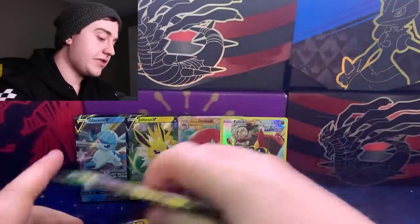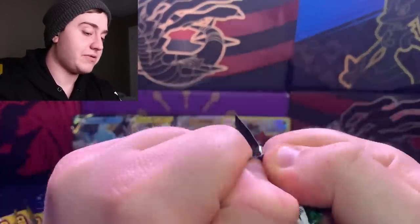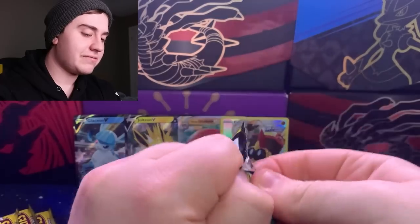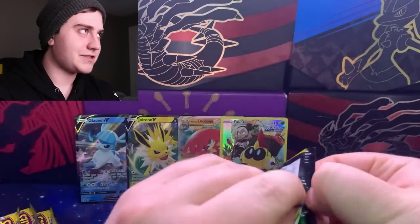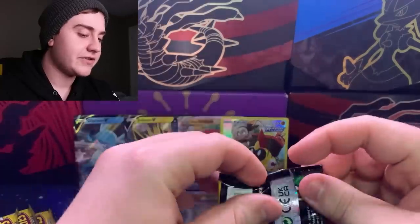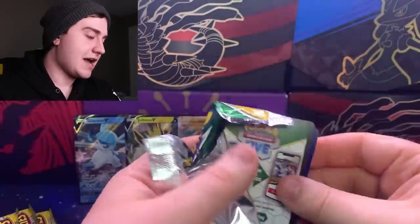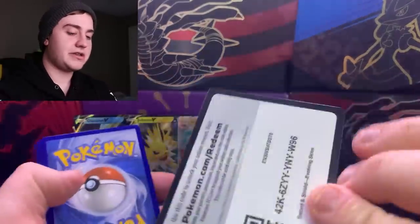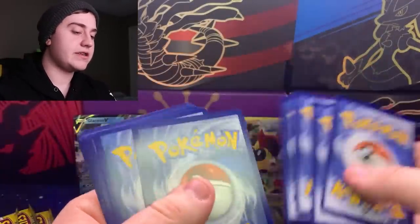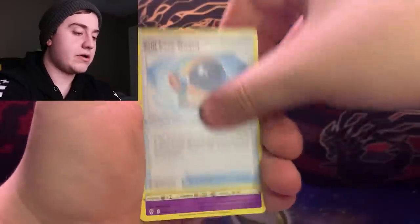So starting off here with a Sylveon pack. Kind of forgot Sylveon was the fourth pack art in this set. I'm not gonna lie with you guys, I don't know what I thought it was. I knew it was obviously Rayquaza, Duraludon, and then Umbreon because they have the big cards in the set, but I guess Sylveon does have that alternate art too, where she's almost like on the counter there, in kind of a kitchen. So that's kind of neat. So yeah, let's crack into this pack, see if we can get anything cool.